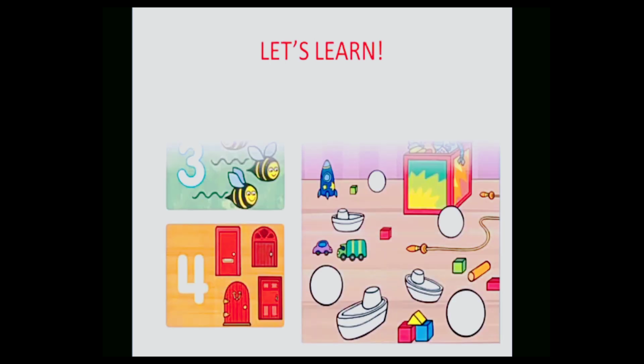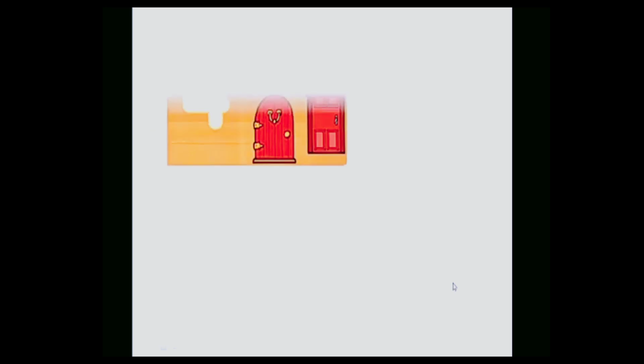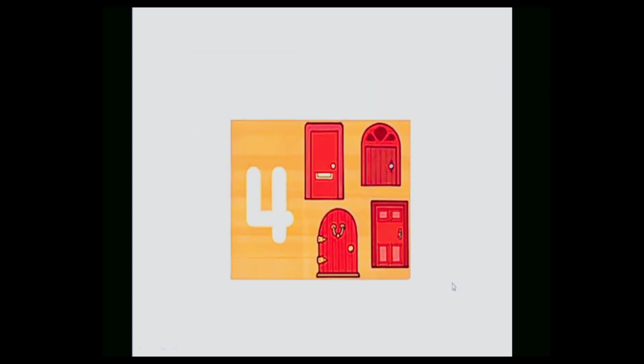Listen and point. Listen and repeat. 3. 3 bees. 4. 4 doors.